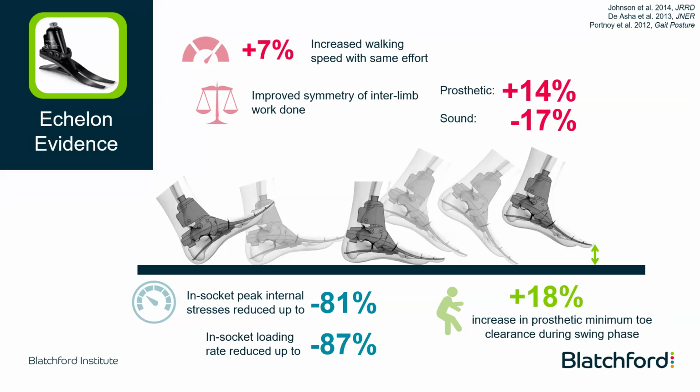And then we have an increased toe clearance. Because that toe stays up through swing phase, we get an increase of 18% in toe clearance. So minimizing those trips and falls through swing phase.